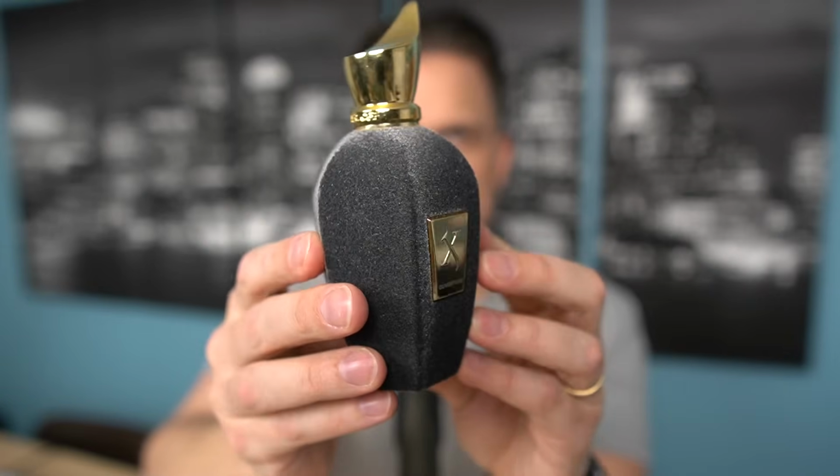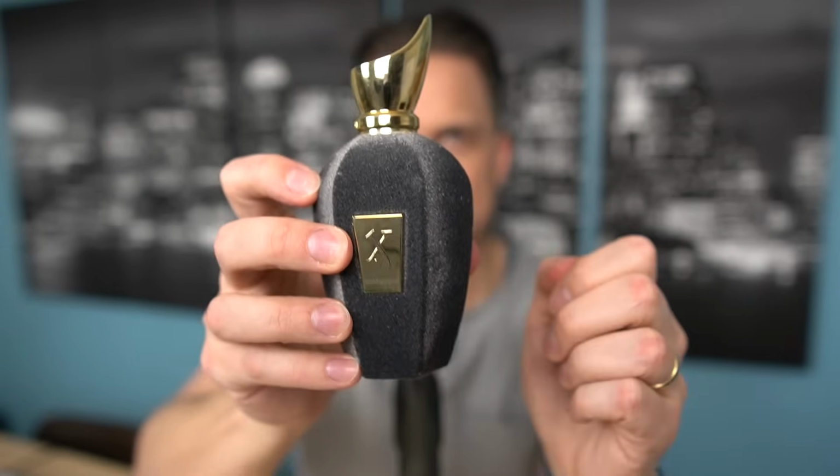My wife, I don't really know how she feels about this one. I'll have to ask her. I haven't worn this one in a while. I'm probably due to wear this one. But overall, super high quality here. I love the bottle. You have this kind of velvety black bottle that's just so cool looking, really heavy in hand, heavy cap, great atomizer.